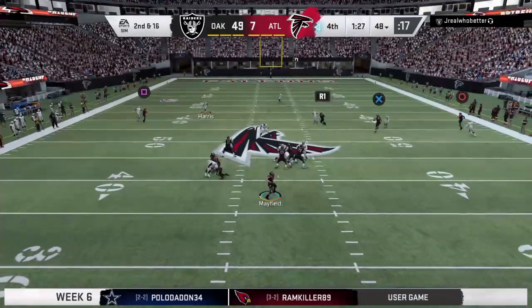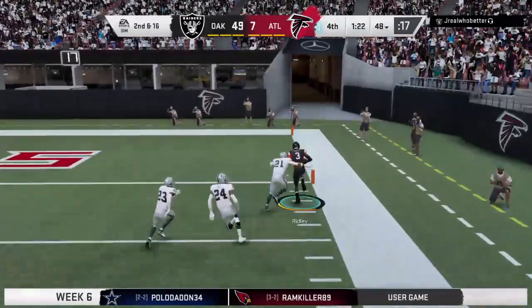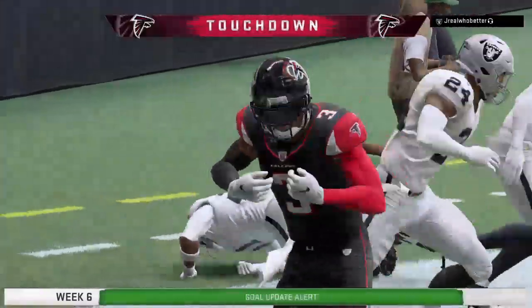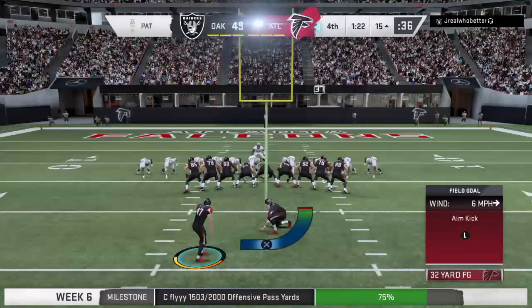Another try after the first down sack. Mayfield. Oh, he's got a man wide open, complete. And he's across for the touchdown. Too little, too late. But he does get in for 6.